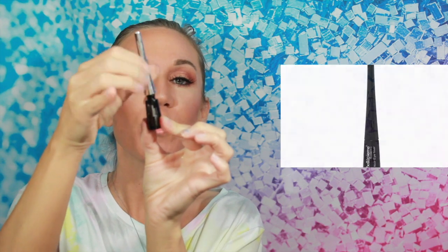Then we have Bellapierre Cosmetics Liquid Eyeliner in black. And it's the style that I don't really like. I don't buy these particular ones, but we're definitely going to try this out. I'm going to go ahead and swipe her. Ooh, this is like, the tip has a lot of control, so this one won't be bad for using for a wing. It should be okay. And I have it over here. Okay, let's see what's next.